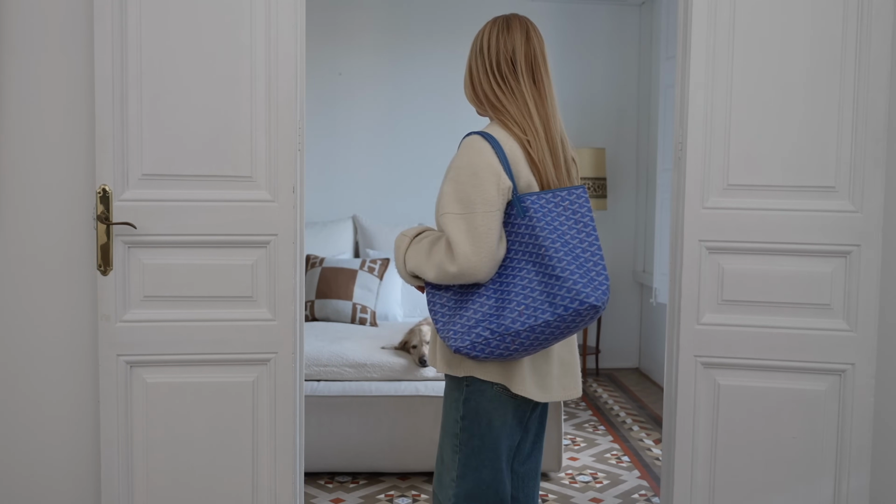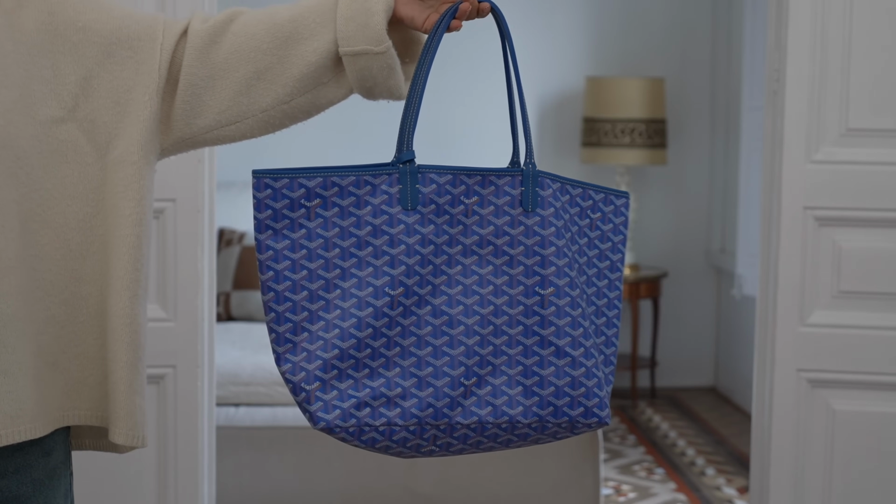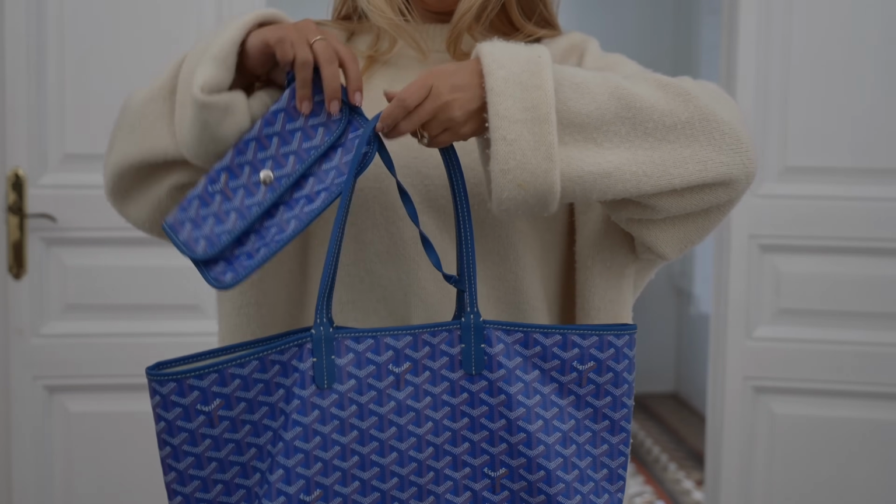The Goyard St. Louis Tote in the PM size in the electric blue, and this was something that I was really scared that I was gonna regret quite a lot, because in my head until this day I don't know if it's worth the money or not. If you compare this to other bags that are leather, this is really just a canvas bag, but one that I do enjoy to use quite a lot.